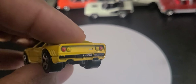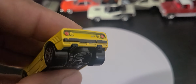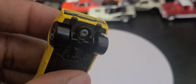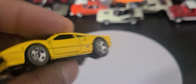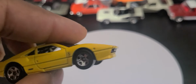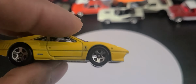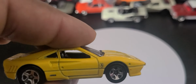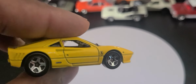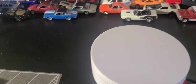Not probably the most accurate, but it has detailed tail lights. You can see all the Ferrari emblems on the bad boy. Got quad pipes out there with a dual exhaust system. Wheels don't look too bad, even though you can tell the paint on the wheels is fading. Ferrari emblem and stuff still intact on the hood and on the sides. Interior looks pretty good for a mainline. It's a basic car. It looks good. Not bad for $1, man.